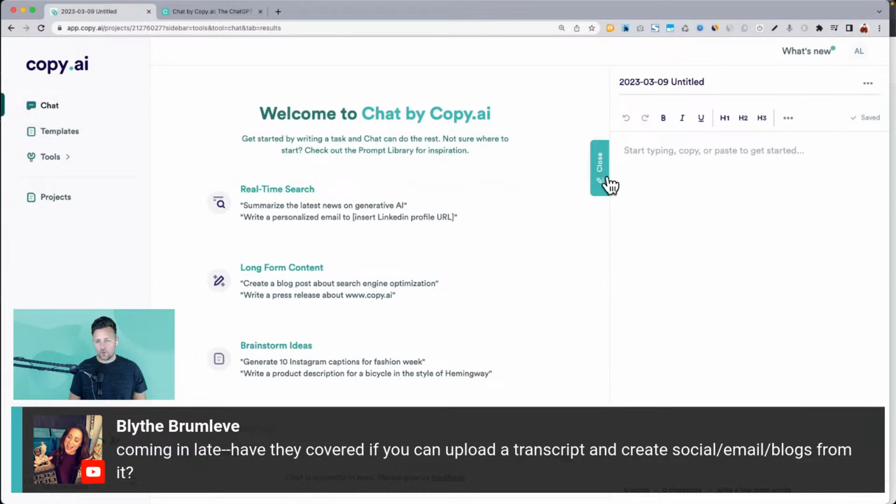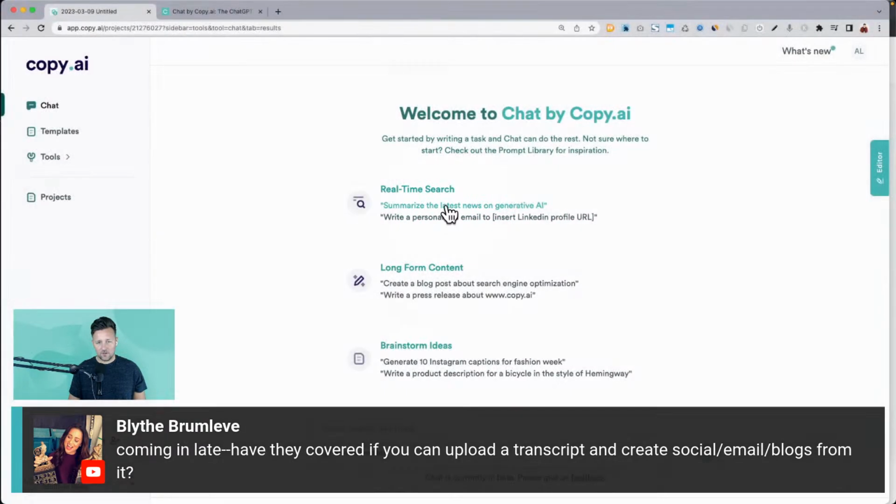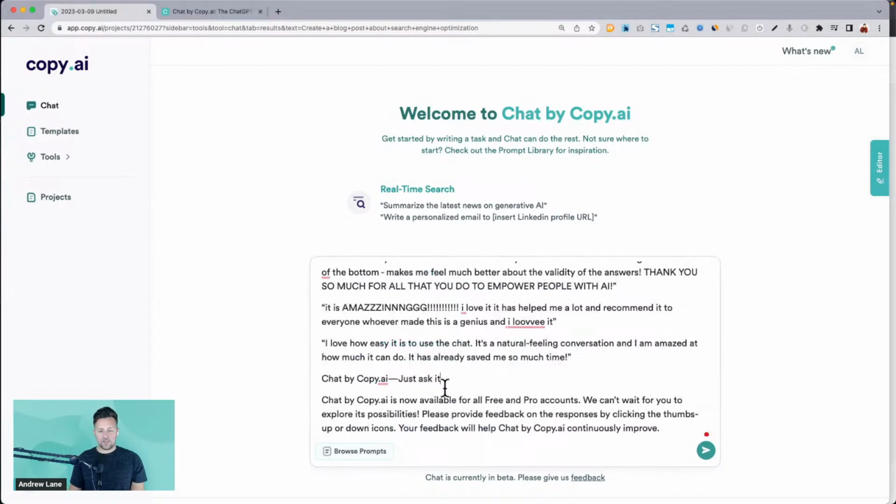Also, if you're not sure where to start, you can actually click on these and try it out. So you can summarize the latest news on generative AI. When you click it, it adds it to the box down here, right? So you can click these and drop it in and then just run that. See how it does. Okay, but for now, I'm going to go ahead and paste in all of that stuff.